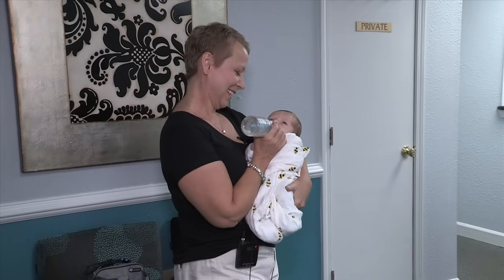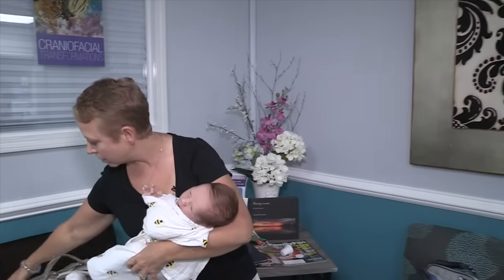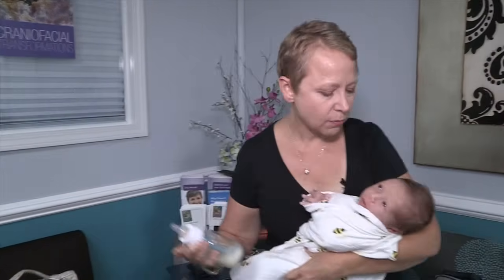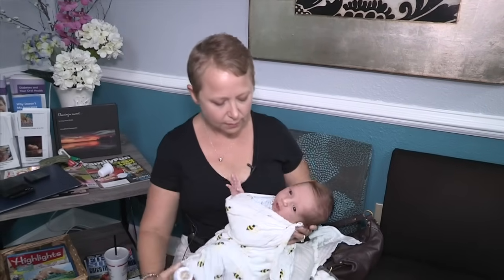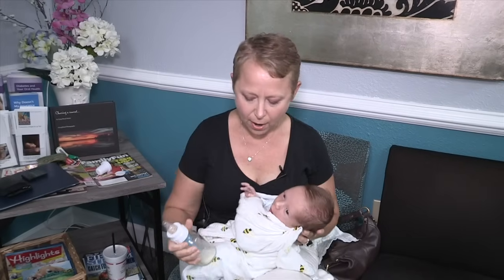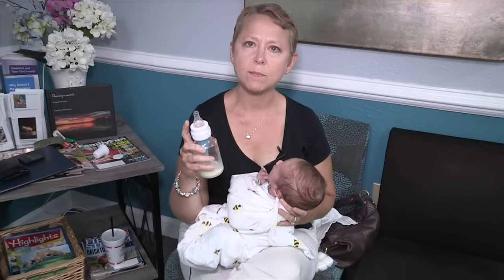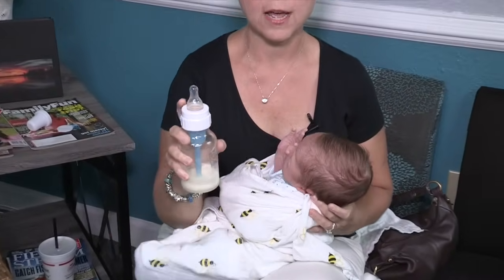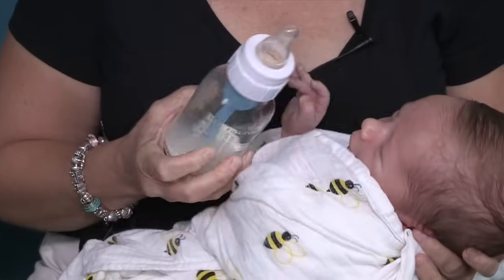Like typical bottle feeding, the baby is more horizontal and the bottle more upright. But with paced bottle feeding, we want to do the opposite. We want to have baby more upright and the bottle more horizontal. And we used to think that we wanted this wide base nipple, and now we know the narrow shaft nipple works a little bit better because baby can actually open wider.